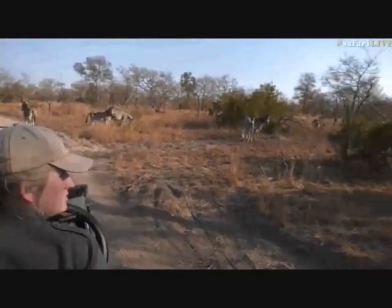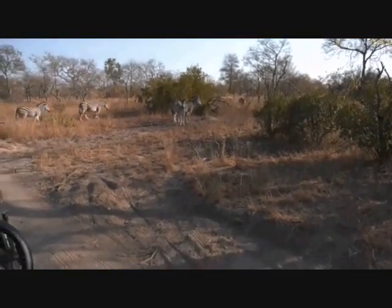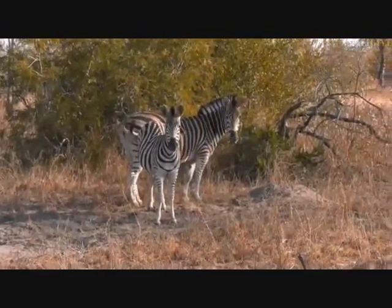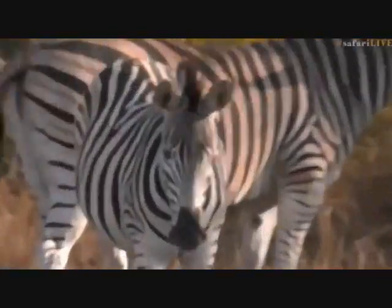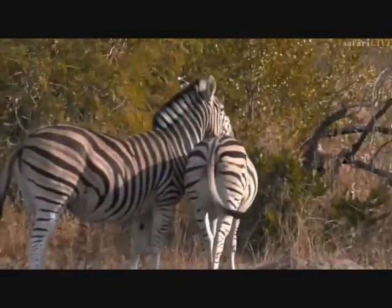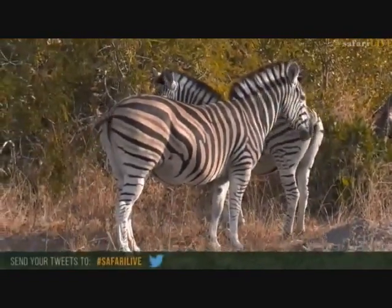So there's one, I just want to also count them. 1, 2, 3, 4, 5, 6, 7, 8 zebra from what I can see. I think the original McCurdy-Hurdy was 9, and then there was another group, I think, that pushed their numbers up to about 13 or somewhere around there, if I can remember correctly, but I do stand to be corrected. You can hashtag Safari Live if you remember exactly how many McCurdy-Hurdy members there are, and perhaps you'd like to share some pictures of the old herd.